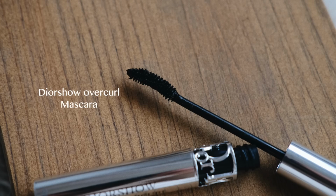Okay, let's move on now to eyes. I have some mascaras here. This is a little bit excessive, especially for mascaras, but I really have been circling between all 1, 2, 3, 4, 5 of these mascaras throughout the year. There's not just one that I've been using, it's been all 5. So starting off first with an unexpected favorite. This is the Dior Show Iconic Over Curl Mascara.